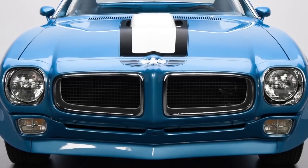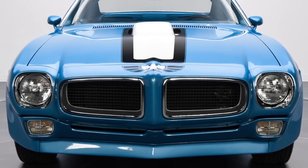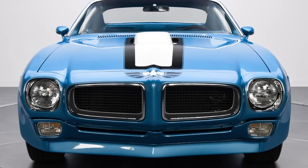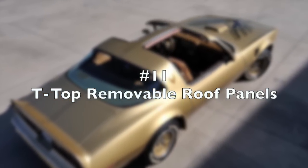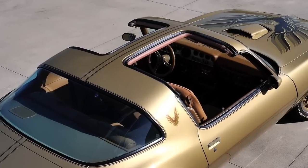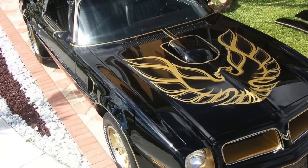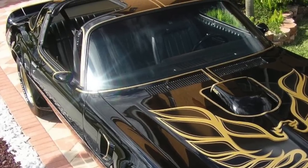There's no doubt that the second generation Trans Am was the best Trans Am design ever produced, and perhaps may even be the best styling to ever grace a muscle car. Number 11. T-top removable roof panels. I bet you thought I was going to forget to mention the item which was first introduced as an option on the 1976 Trans Am 50th Anniversary Special Edition. The T-top removable roof panels.